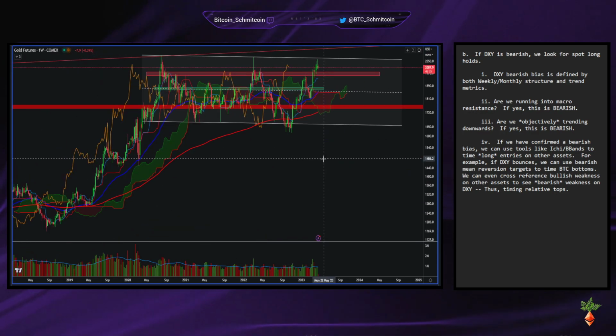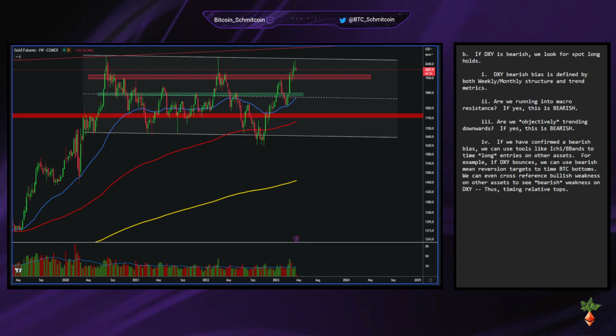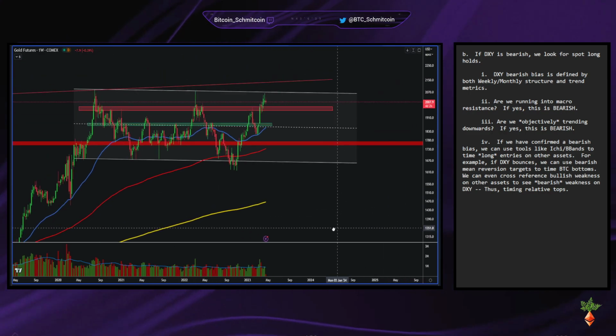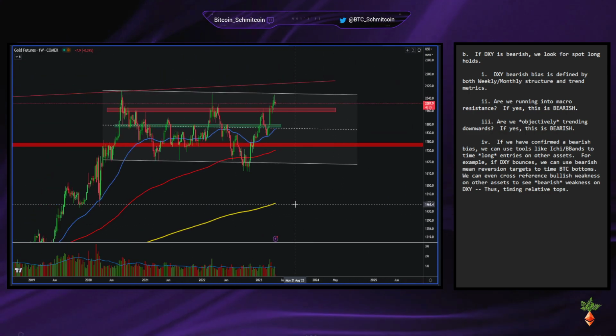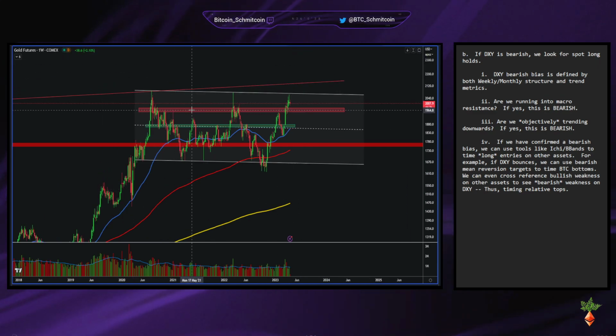But I'm very bullish on gold. I think gold's going to do very well over the next 5 to 6 years. And I think it's about to enter into a bull market. Like a macro bull market, like a 5 to 10 year bull market.